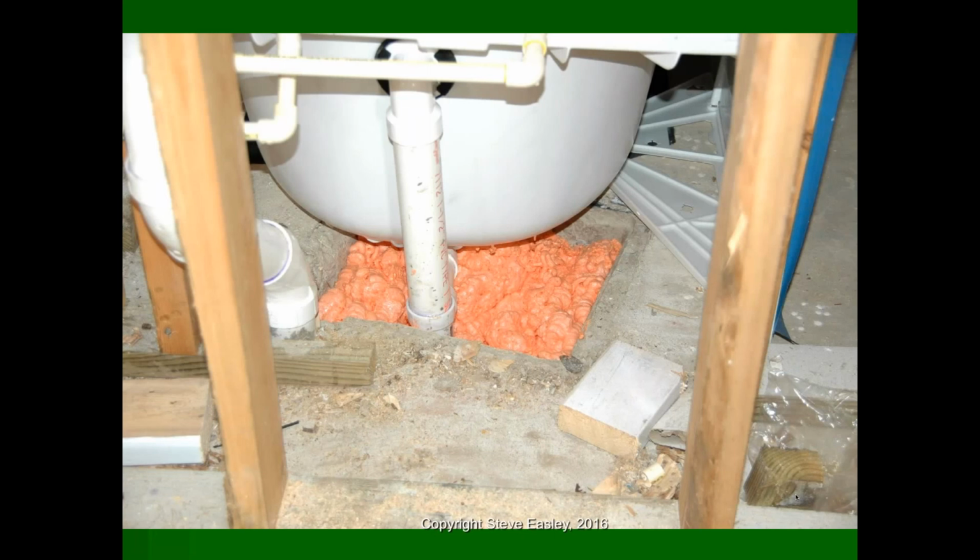So now you're starting to see why building science, looking at everything in terms of the whole system, the whole house, is really, really important. Sometimes you wouldn't think to do this, but it becomes a very expensive callback to have to come back and tear out drywall to seal that up later.